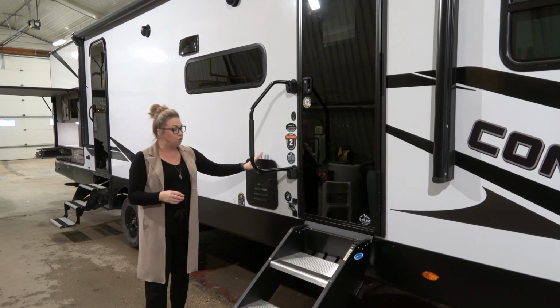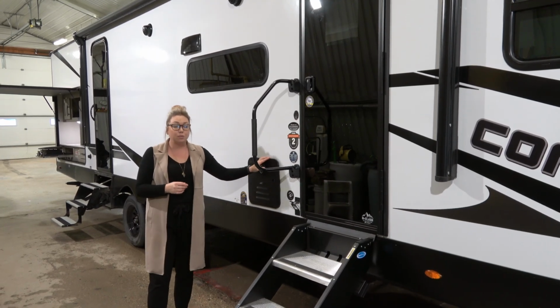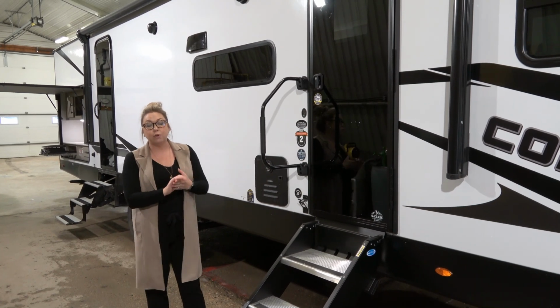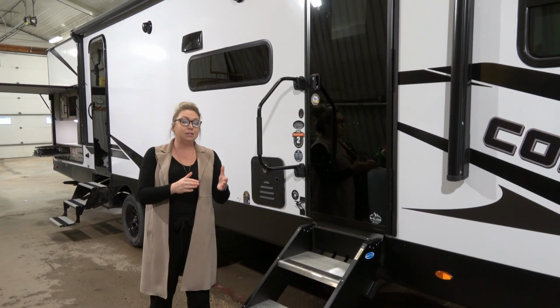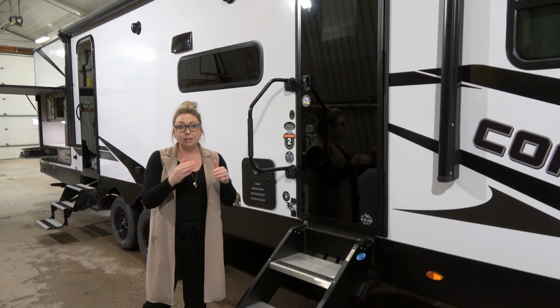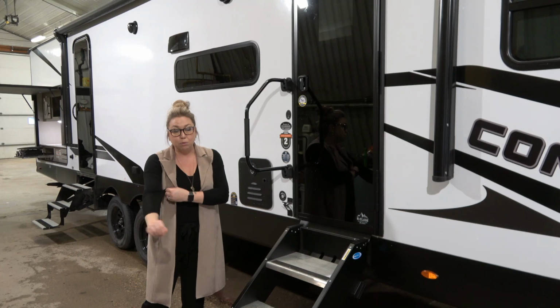Now on this side, you do have the on-demand water heater as well. This is propane only. All you need to do is set the temperature of your water that you prefer, and then you have instant hot water. So you're going to save a lot of water instead of filling up those tanks trying to get to the right temperature.